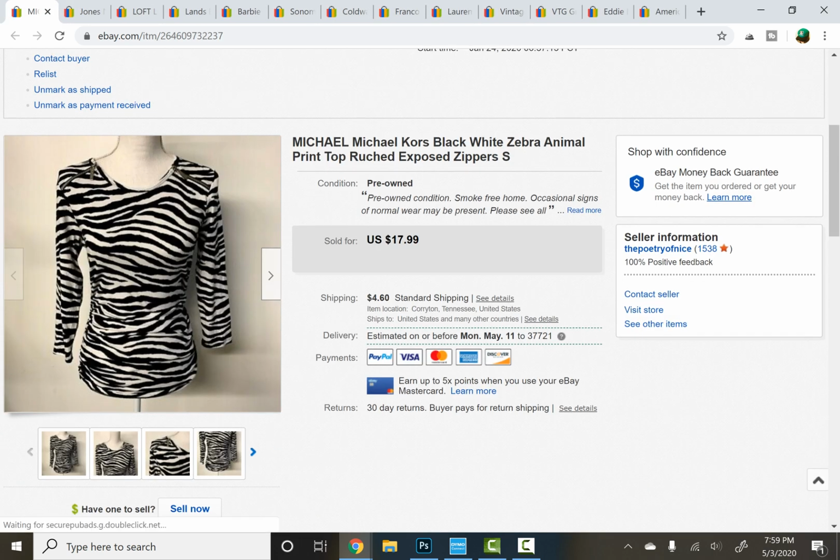Next, Michael by Michael Kors, which is like their lower end kind of diffusion line, black and white zebra top. It was a size small, but I grabbed it because of the animal print, and this sold for $12.99 on a best offer.